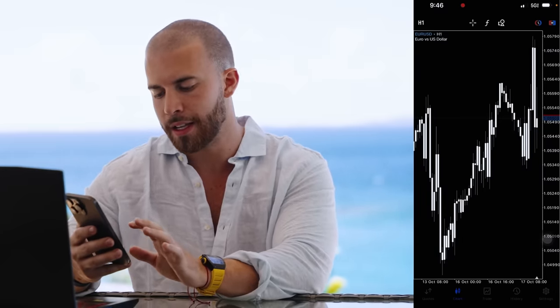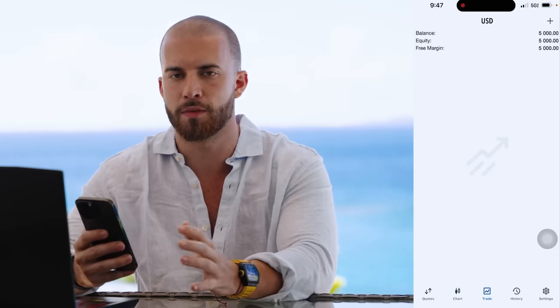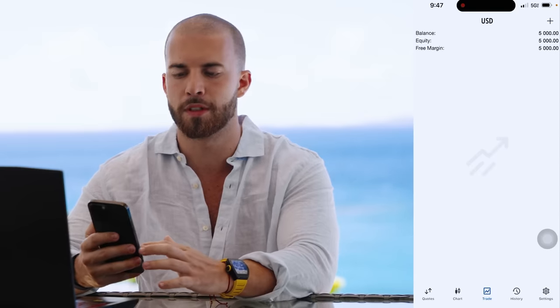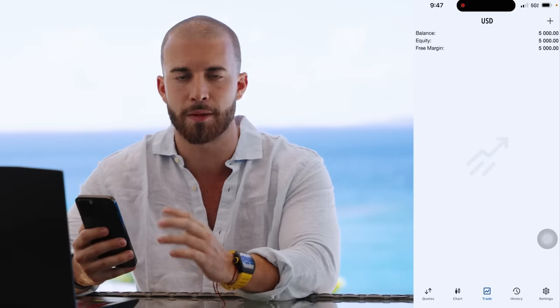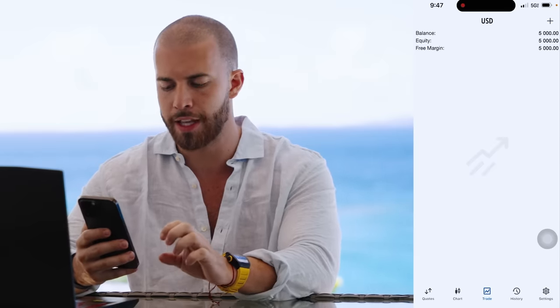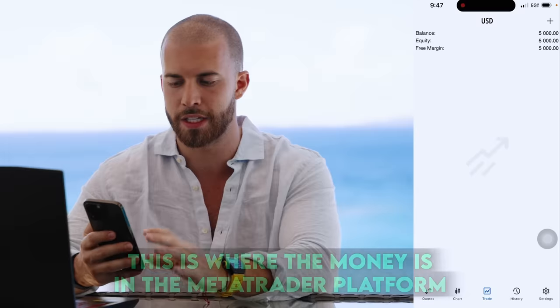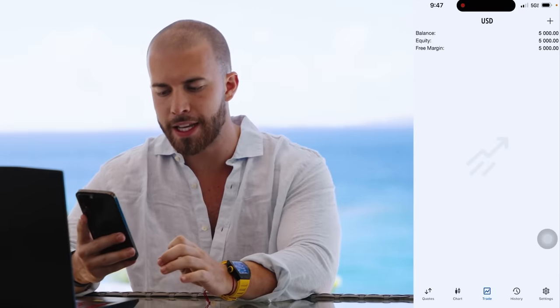and show your friends that you're making money. Next is the actual trade button, and this is where probably a lot of you guys have seen this, right? You've seen a lot of blue numbers, a lot of red numbers. This is where you can actually see your trade floating in profit or floating in loss. This is where the P&L of your actual account is. And this is where the money is in the MetaTrader platform, so you can actually execute the trades into the real market.